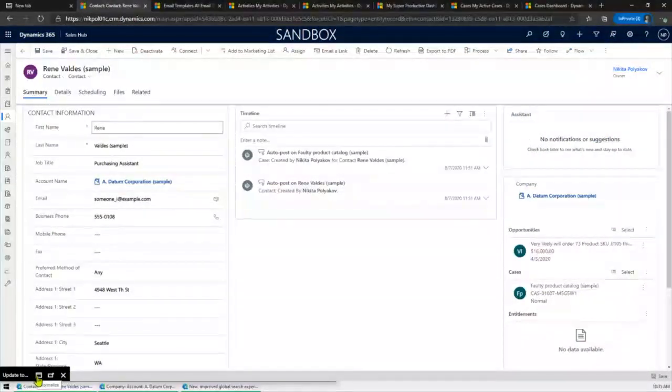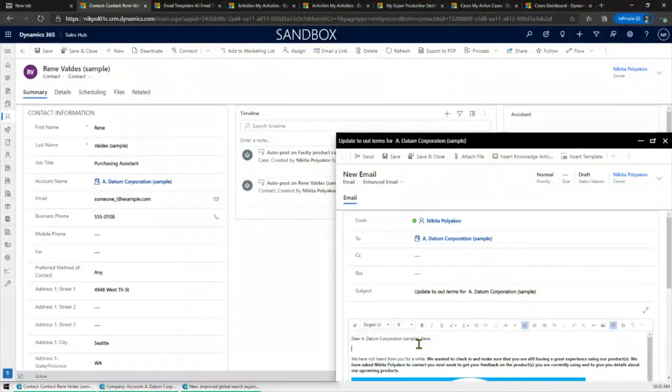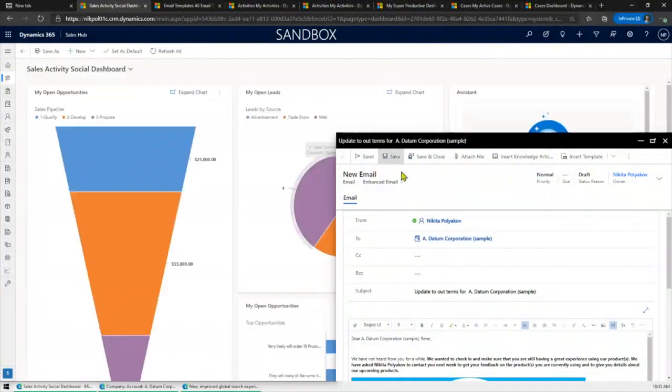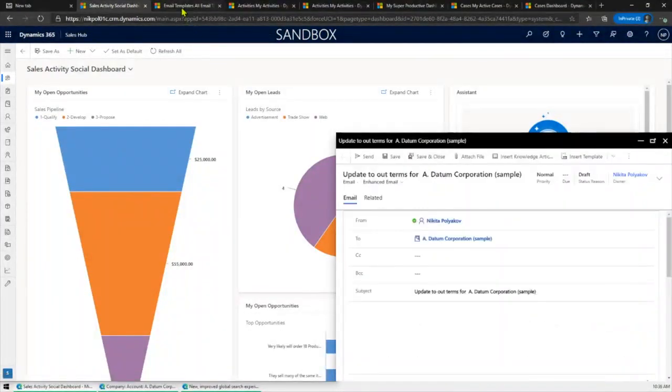Now I'm able to navigate my experience, right? And still continue writing this email. So I can say, you know, dear eDatum, Renee, right? And then I can mention something specific about our interaction and notes or something like that while writing that email. This is the power of that. Or I can just go completely to home and go look at my dashboard, do something else, and I can finish and save that email later or go save and send it from here. So it's an optional experience. It's pretty nice to be able to do that.